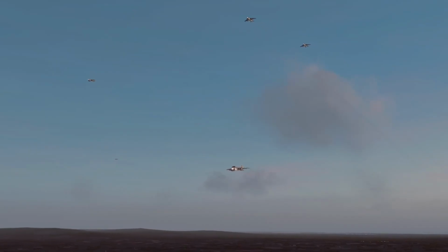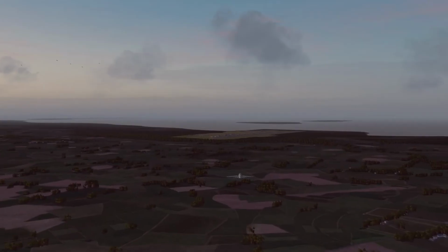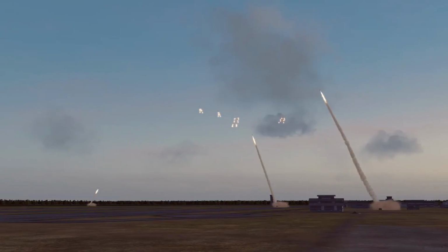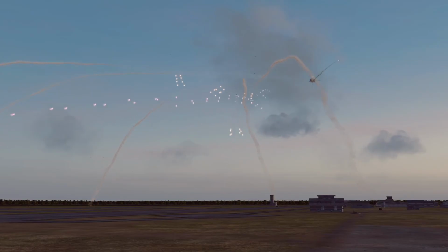Half the strike group broke off, vectoring toward an airfield just outside Havana. The lead Intruder lined up the runway. A string of Mark 82 bombs tumbled from the Intruder's pylons. The first exploded along the runway's edge, throwing concrete and debris skyward. The second tore through the taxiway, destroying it completely.